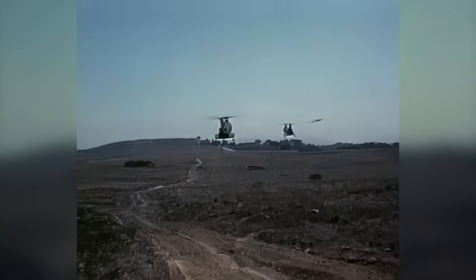This has just been an armament preview of the newest version of the Cobra, the AH-1S. Coupled with an already existing TOW missile capability, it means that your aircraft can now bring an even greater variety of more potent firepower against a wider variety of targets.